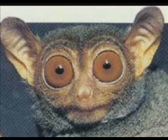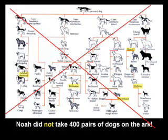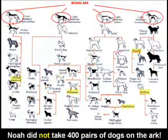But on a more serious note, I don't believe that the dogs we see today all share a common ancestor, or rather, the original kinds did not. So allow me to make my point. In this chart, we can see that the dogs actually don't share a common ancestor, not all of them. And there were about 4 kinds of dogs on Noah's Ark.